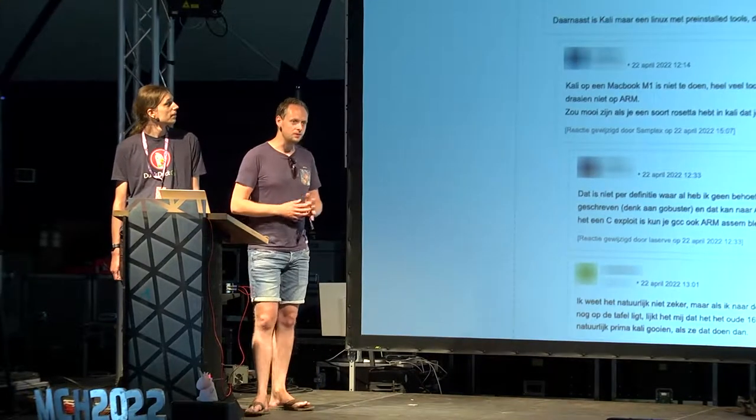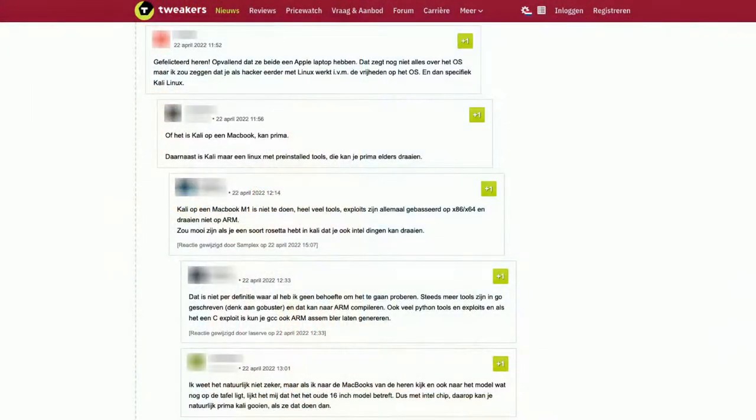However, before we go into the details, we noticed that when the news was published about our victory in Pwn2Own, not everybody is familiar with the competition and how it works. Because the main comments were about whether we indeed use macOS as our main operating system, or if we run Kali Linux on it for our security research. So before we dive into all the details, I'm going to head over to Thijs, and he's going to tell you a little bit more about the Pwn2Own competition and what the rules are and how you can compete.